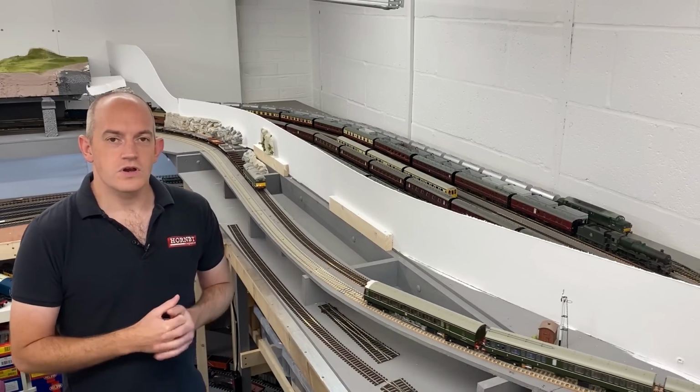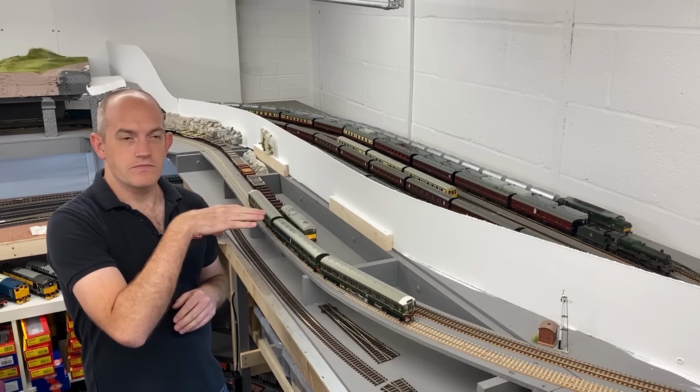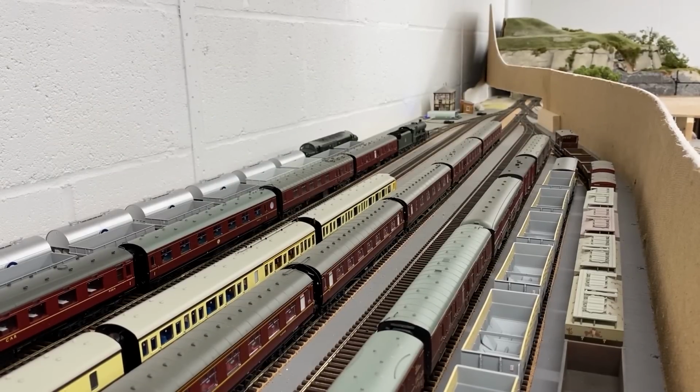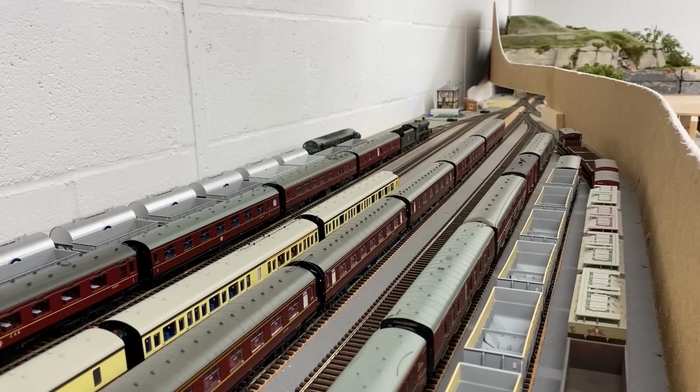So the start of work on this has been to put a back scene divider between the scenic part of the layout and the storage yard. So we've got a 10-track storage yard there, which you'll see in lots of other clips of the layout whilst we've been showing it running. And this divide is going to create a nice separation between those two areas.